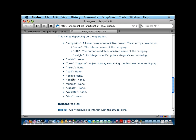So I had to do that after the fact, but also I had to perform some other operations that needed to happen before some other hook. So in that case, I just had to create another module.